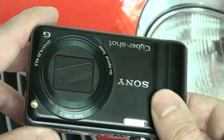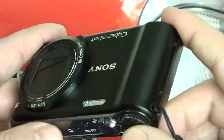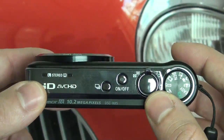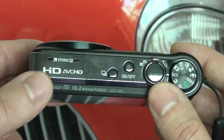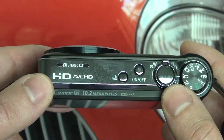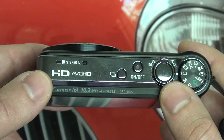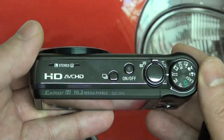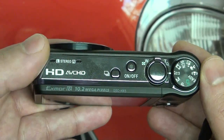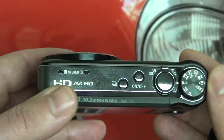Whether or not the HX5V is something that you will need based on its specs for that extra $100 is really up to you. But really just felt it was important to show you guys the HX5V because it is one of the best point-and-shoot cameras out there. And again, at a good size, an affordable price, and even the accessories at this point are really affordable.